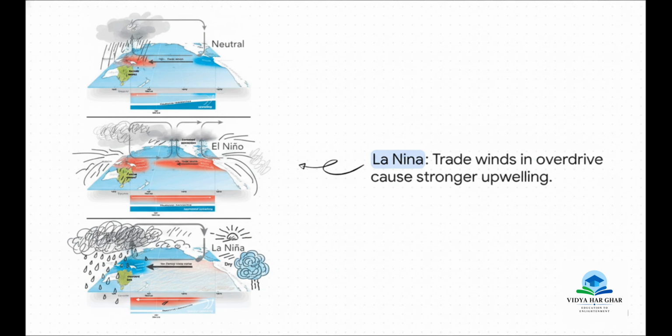So during La Niña, those normal baseline conditions we started with are just pushed into overdrive. The trade winds get supercharged, shoving massive volumes of warm water way out to the west. This sets up lower air pressure and intense, heavy rainfall over in the western Pacific.